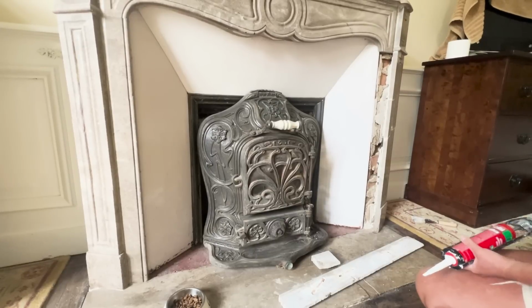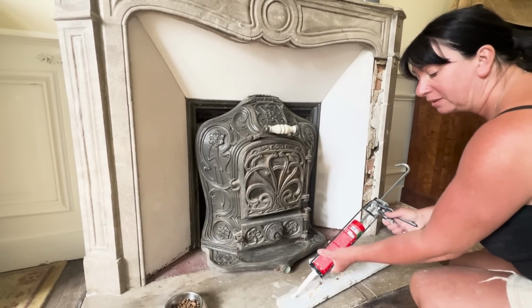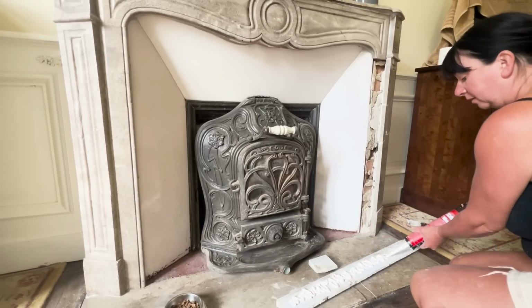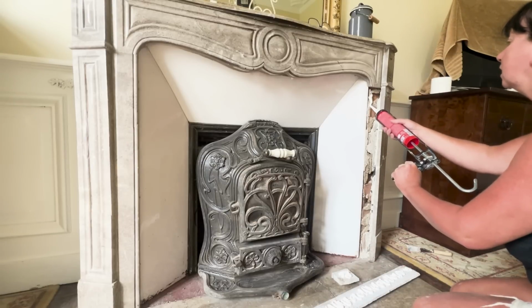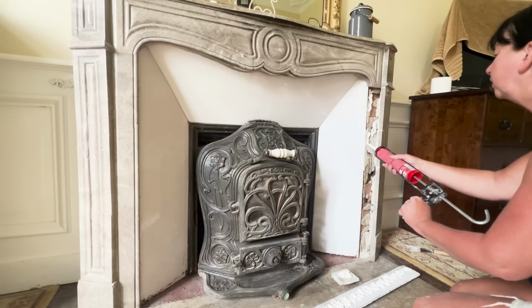Glue at the ready, and I'm going to really smother this. For a bit of luck, put some where I know there's been glue before.